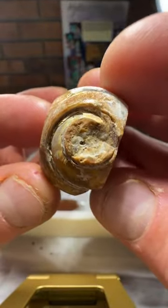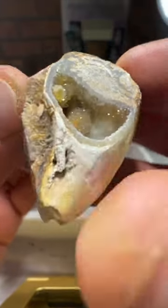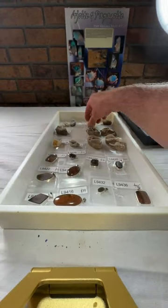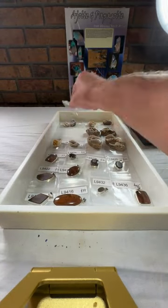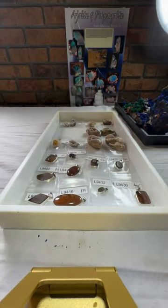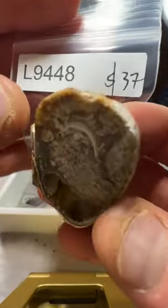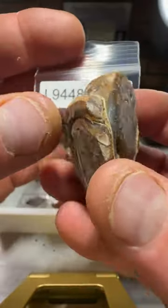Shell with quartz crystals. Look at all of the druzies. There's druzy on the backside here. Paris Blair, what is 9447? That one. Paris Blair, you got it. Yeah, that's $35 for Paris Blair. Okie dokie. This one's $33 for that one with the druze.